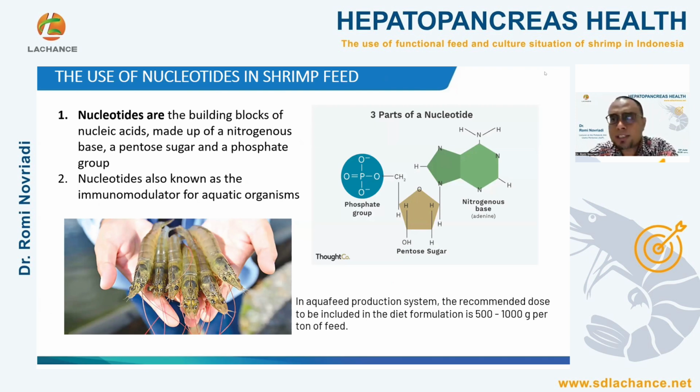And now I would also like to discuss other results of my research using nucleotides. This is also a functional ingredient, because what differentiates supplements from additives is that an additive is a micro ingredient that has a specific function, and with this specific function we can produce functional feed. One of the functional ingredients that we can use in shrimp feed formulation is nucleotides, because nucleotides are the building blocks of nucleic acid. They are made up of a nitrogenous base, a pentose sugar, and a phosphate group. Nucleotides are also known as immunomodulators for aquatic organisms.